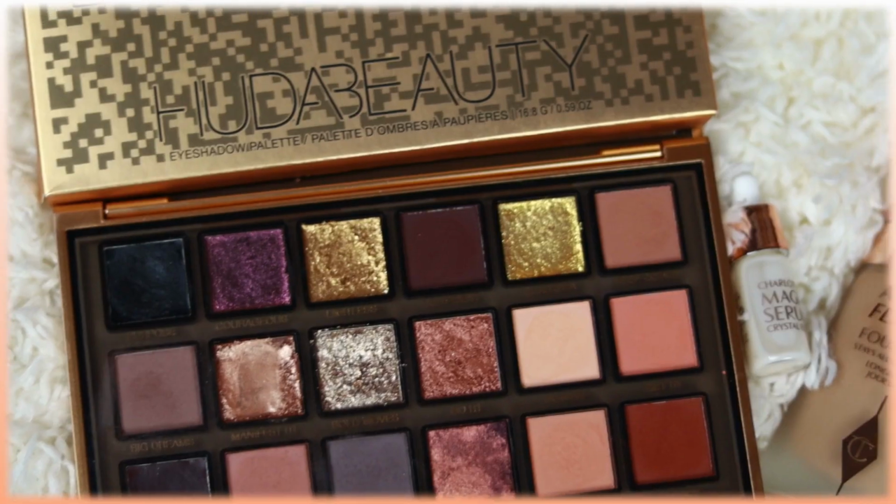So this is the finished look, guys. This is how I have created this gorgeous party wear makeup look that you can definitely try out.